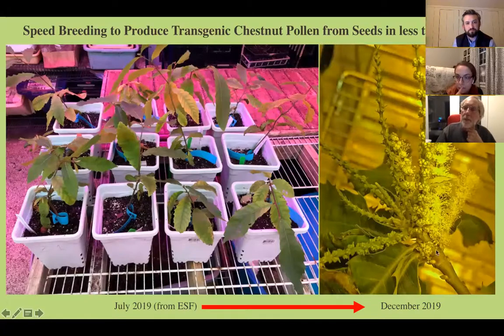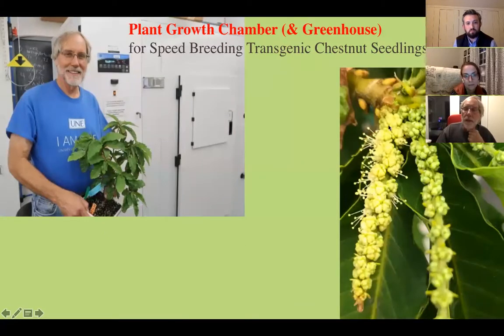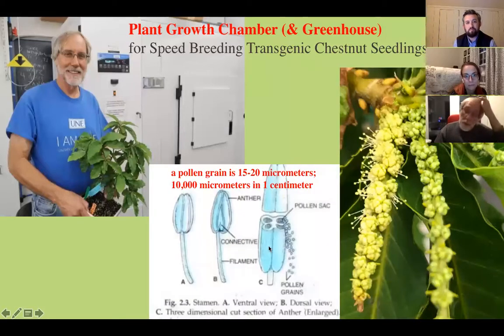And the pollen is, of course, the male contribution to breeding. And so then we've been gathering up the pollen in order to breed wild trees through that method. We have a growth chamber that we use at UNE. So that's one of the ways in which we produce the pollen in very short order, because these seedlings are a year old or less, but we can get them to sexual maturity by high intensity lights. And here's what the pollen looks like a little bit up close. It's a remarkable thing, chestnut pollen.